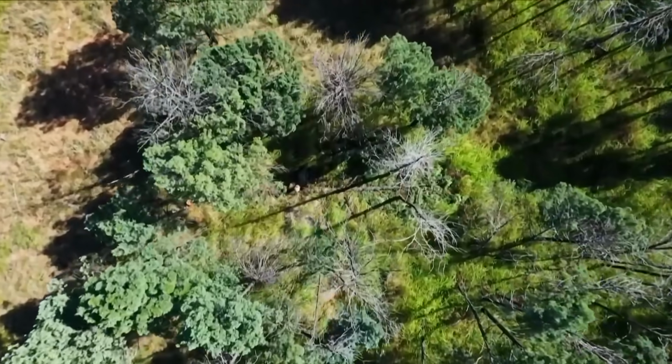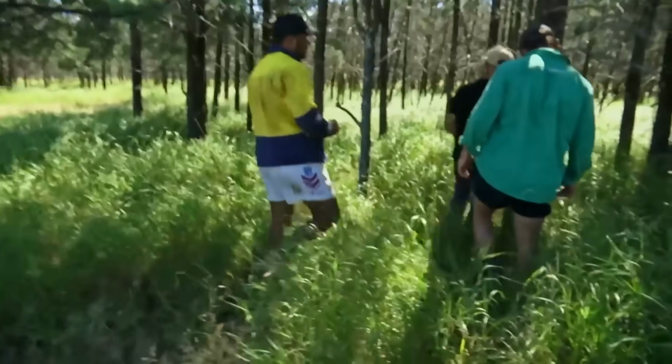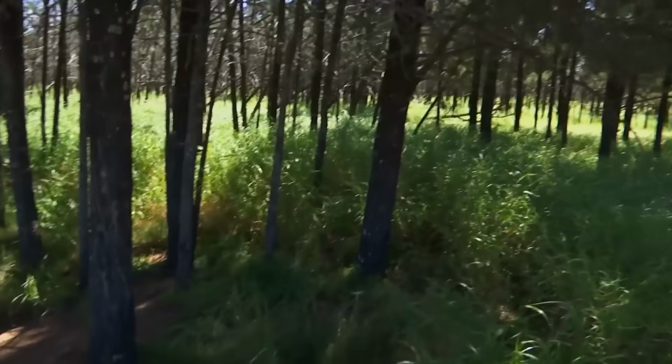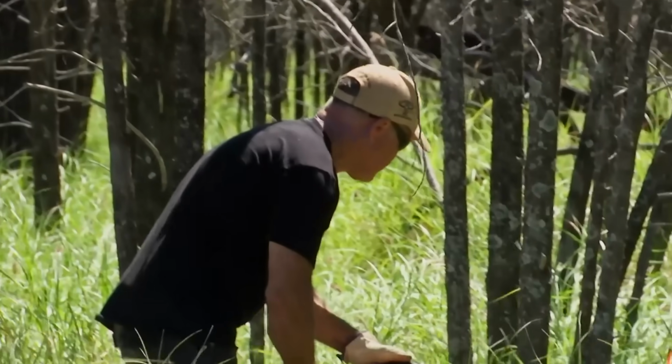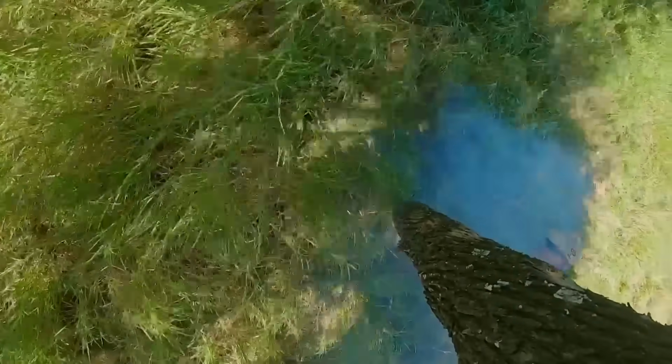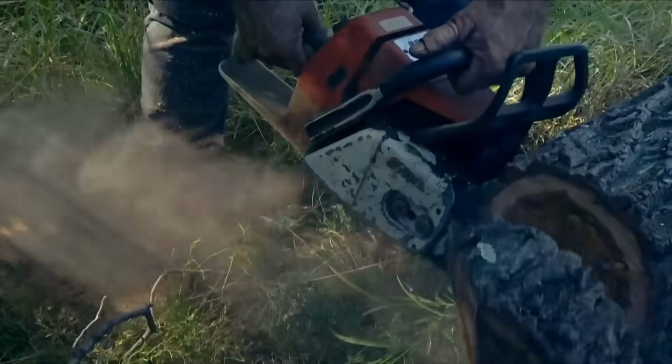This is a perfect size. So anything around that is about what we want. A prop in open mining is essentially just a cut pine tree, and we use them underground to help hold the roof up. These are cypress pine. They just grow native out here. Cypress pine's really good. The termites don't touch them. Just good solid timber, and it's readily available.